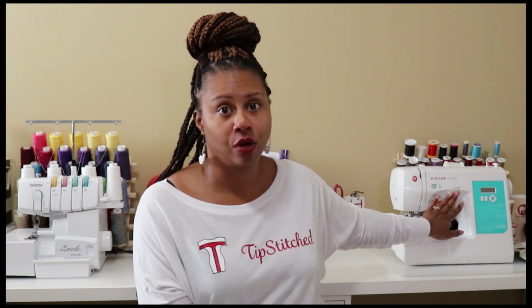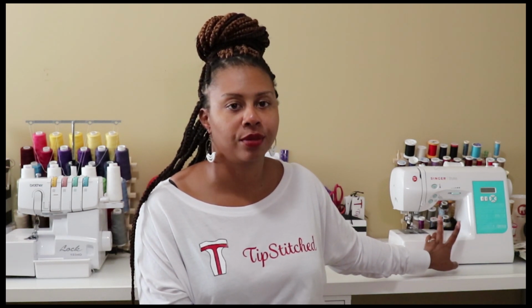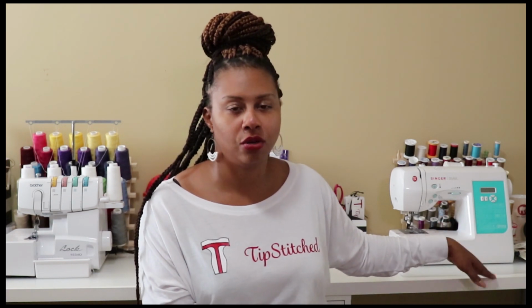I can slow it down for her so I don't have to worry about her running over her finger. It also has the needle up and down, and you can also start and stop this one from sewing from the machine in case you don't want to use the pedal. I always use the pedal though.